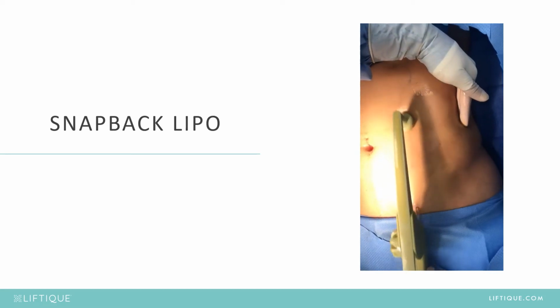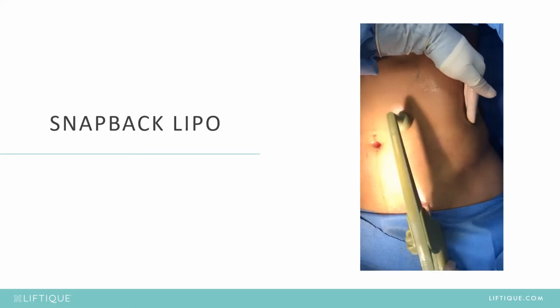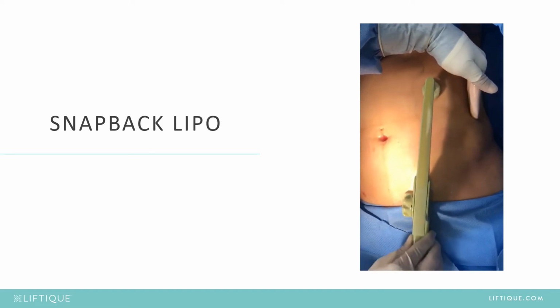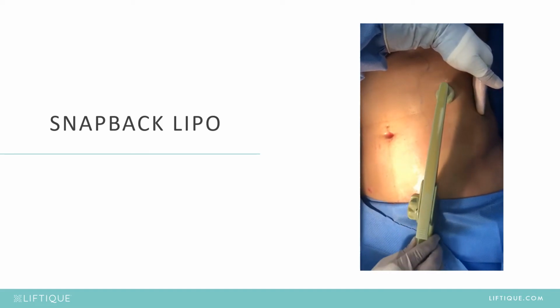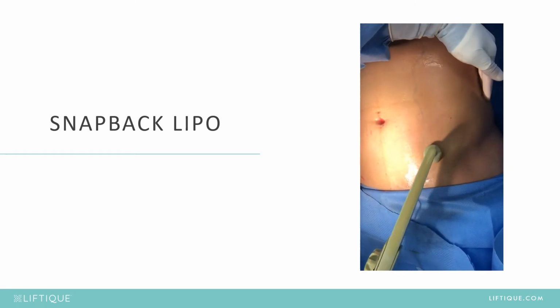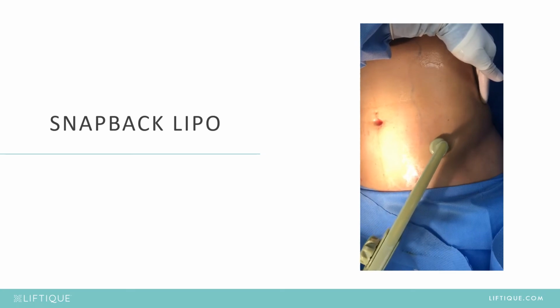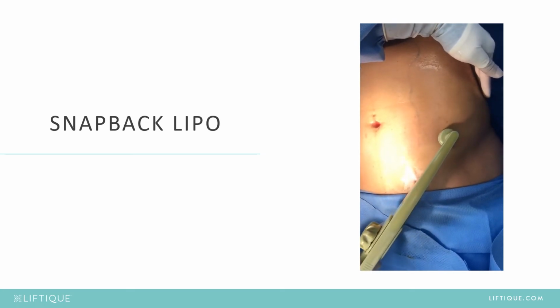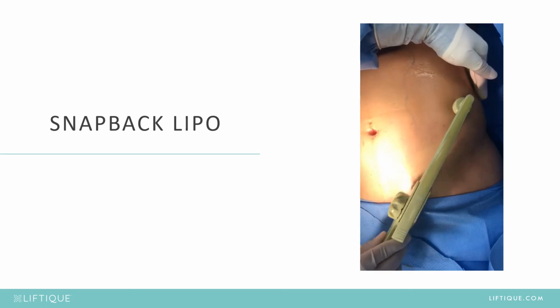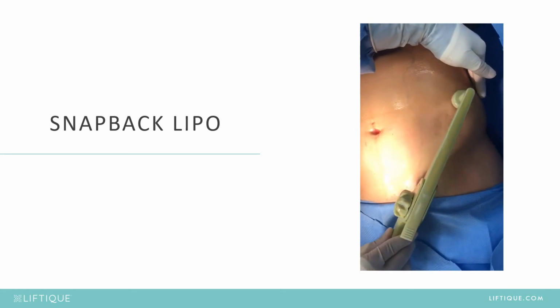It's a machine, and we do this procedure under local anesthesia. This patient is wide awake. We do the liposuction, and then with this machine, we treat your skin. So as you melt fat and you try to contour your body, your skin also retracts and snaps back into place. Why? Because after a certain age, let's say 40, 45, your skin loses some elasticity.